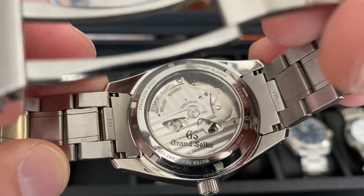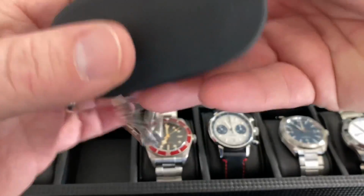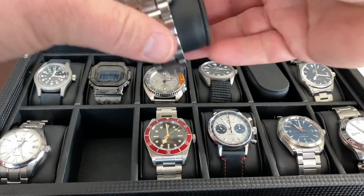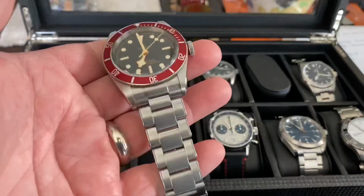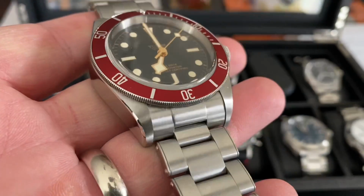Excellent movement. So fun stuff there. And then of course you can see next in line there is going to be the Tudor Black Bay with a gilt handset and indices and the red bezel. One of my favorite Tudors.